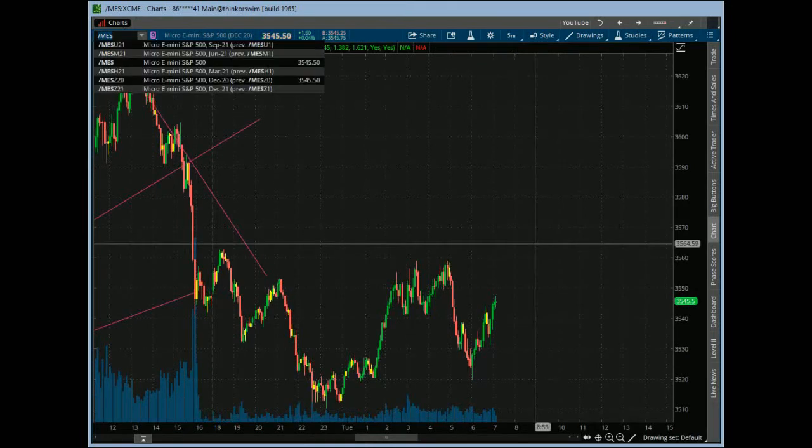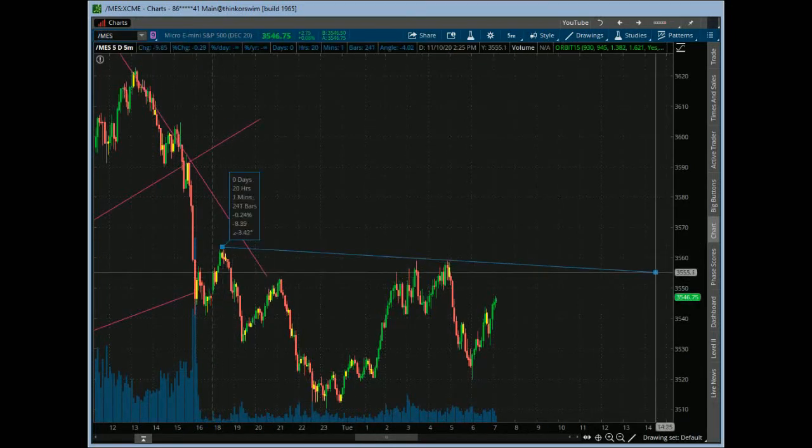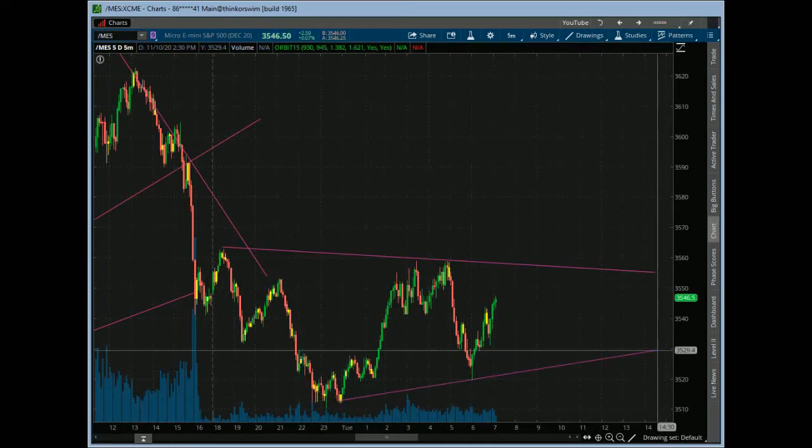The MES, again, same stuff. We're just basically going to be tracking this. It really looks like a triangle here, kind of going into the open. So let's see how that holds going in today. We might see some more action today, one way or the other.